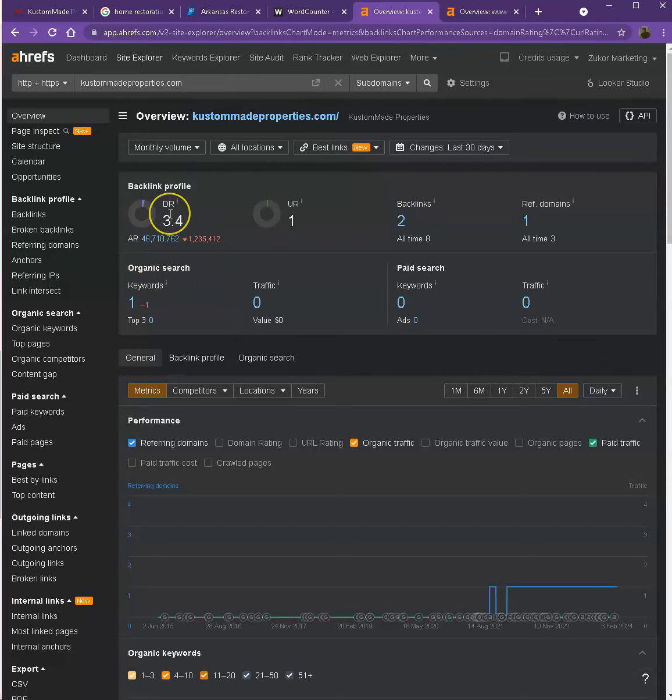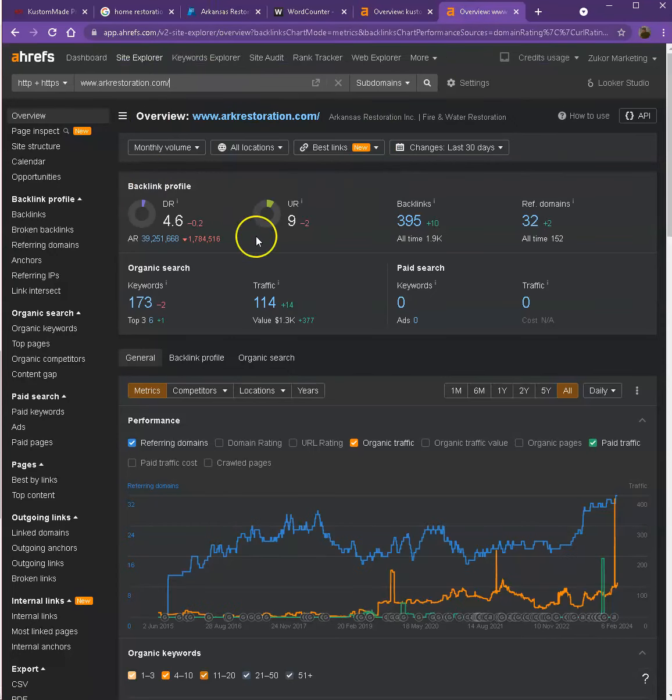So let's start off with DR. This is the level of trust that Google has in your website, and UR would be the strength of your website. Backlinks, on the other hand, are other websites that refer to your website. So they're like shoutouts from different directories like Yellow Pages, Yelp, and alike. I also have your competitor's website pulled up here. We'll be comparing the numbers and we'll see what they have differently.